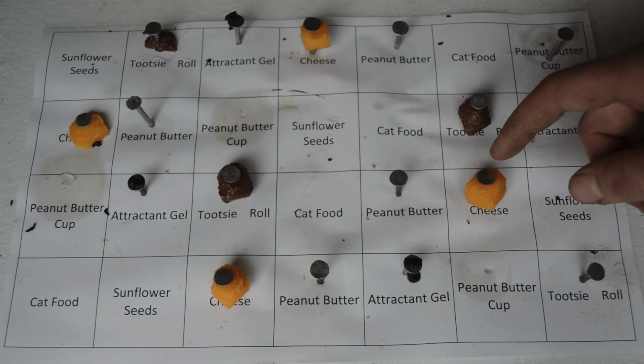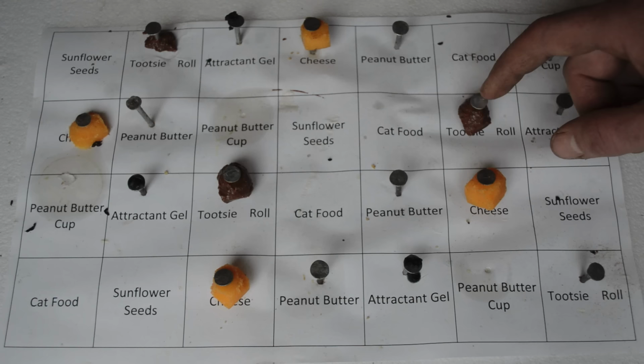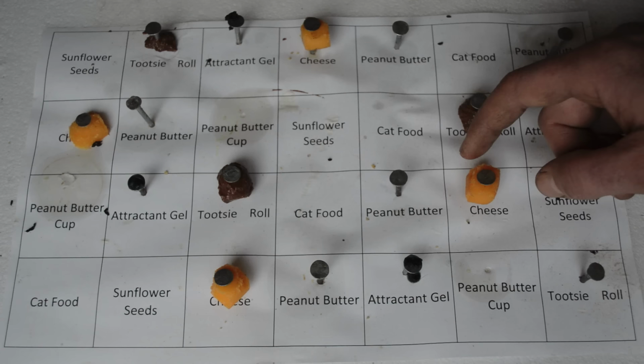And those peanut butter cups, mice love peanut butter and chocolate, so it's a good combination. They seem to really go for the peanut butter cups. I'm going to use Tootsie Rolls as bait a lot more for mouse traps just because they have to pull it and you're way more likely to get them. Cheese worked too, but it seemed like it was their least favorite. So the old adage that mice love cheese might not be as true, at least for this cheddar cheese.